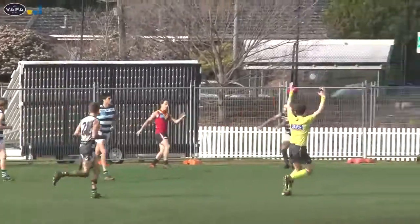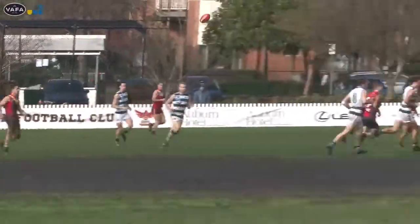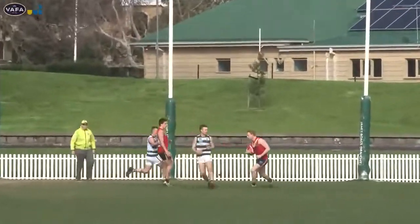Saucy, good work to slow them down. Kick inside, we're not covering the corridor well enough. Not mounting the mark particularly well there. Downey's out the back. And then it's a 1-on-1 deep inside 50.